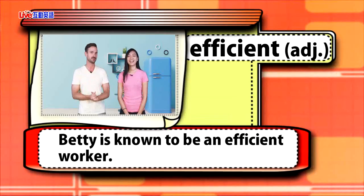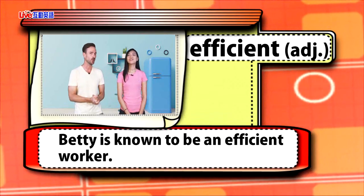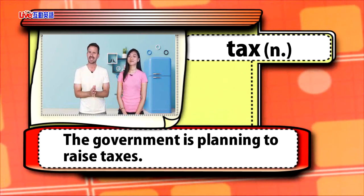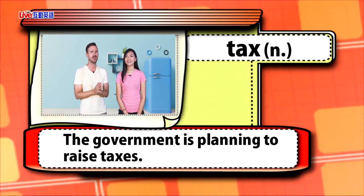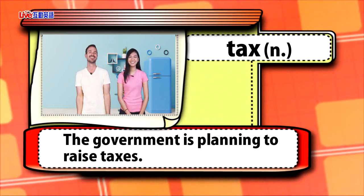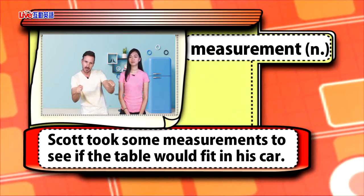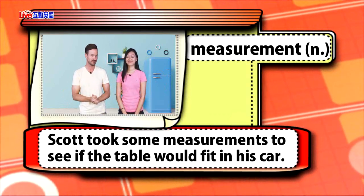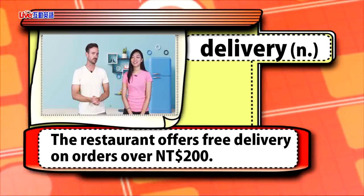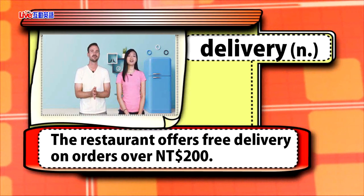And the vocabulary words are efficient. Betty is known to be an efficient worker. Tax. The government is planning to raise taxes. Oh no, not again. Measurement. Scott took some measurements to see if the table would fit in his car. Delivery. The restaurant offers free delivery on orders over 200 NT.